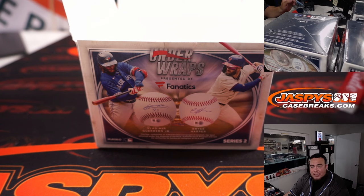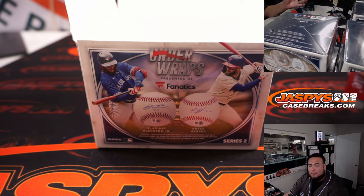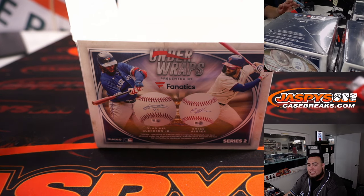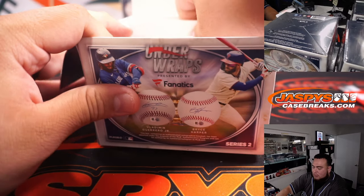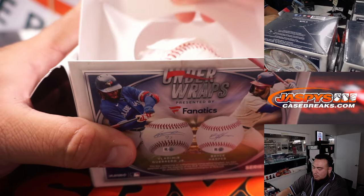So it basically says single sign is one in every two boxes, inscribes one in every three, and the specialty balls, which would be black, gold, featured a logo, anything like that, could be one in 18. So there should be at least one of those in every case. But of course, every case is different, so there could be multiple. But this stuff is pretty nice.